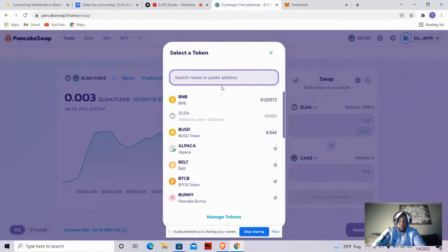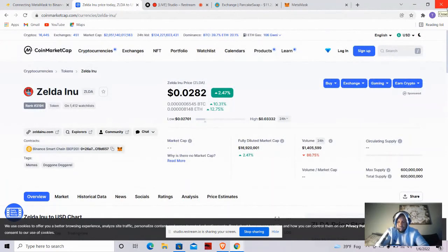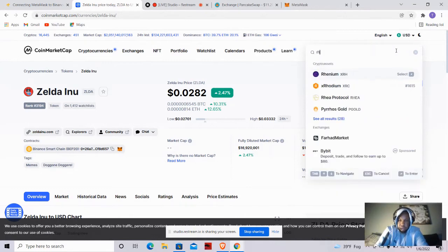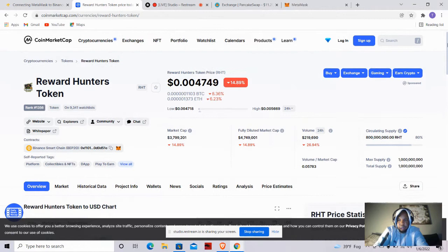Now, the next coin we were looking for, so I can show y'all how to swap today, is this one, brother: RHT. It's a coin that's connected to a Battle Royale play-to-earn crypto project. So we're going to look up RHT, Reward Hunters Token. Now this is it. It's down today and it's a great time to buy in. You always want to buy something on sale.